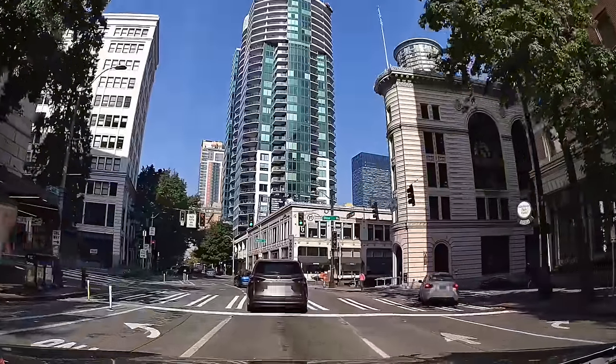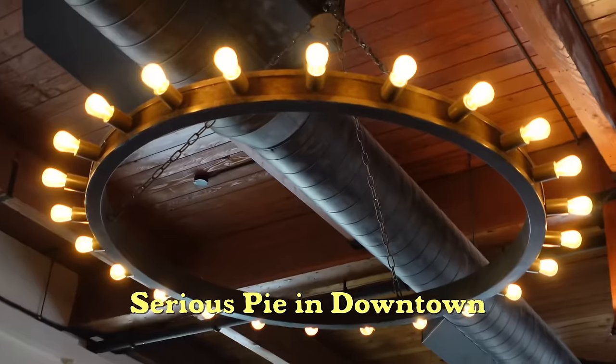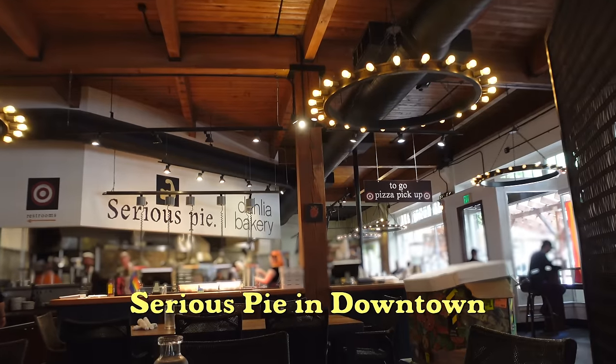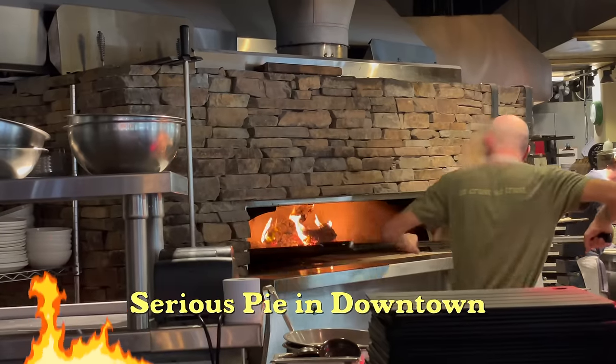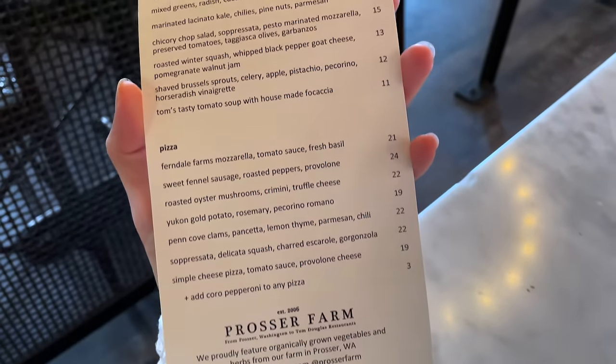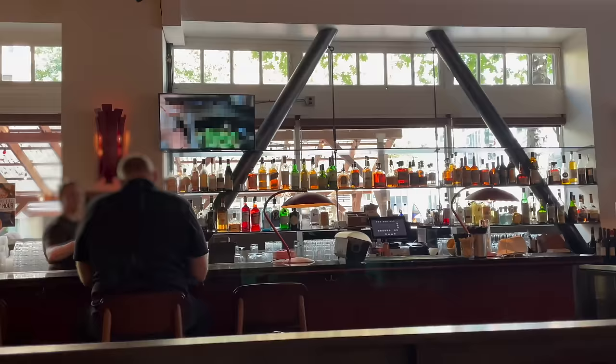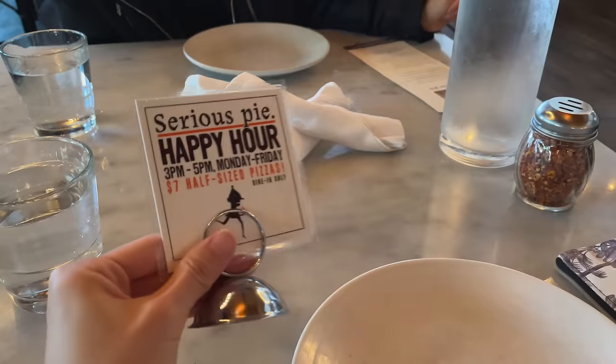Our pizza tour begins in downtown Seattle. Welcome to Serious Pie, where each pizza crust is blistered in their 600-degree stone-encased wood-burning oven. Actually, Serious Pie has three locations. This one has indoor and outdoor seating, as well as cocktails, beer, and wine.